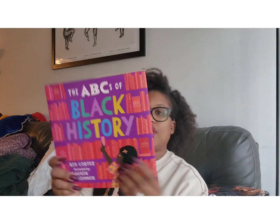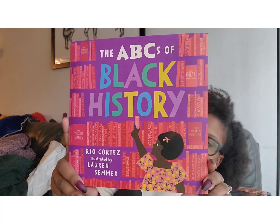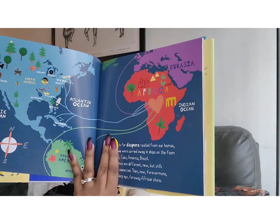And then we have ABCs of Black History. We got it pretty cheap. It's usually a $15 book. I got it for, I think it was $10. So, not uber cheap, but I mean, $10 versus $15 is still not bad. It is a nice little book.